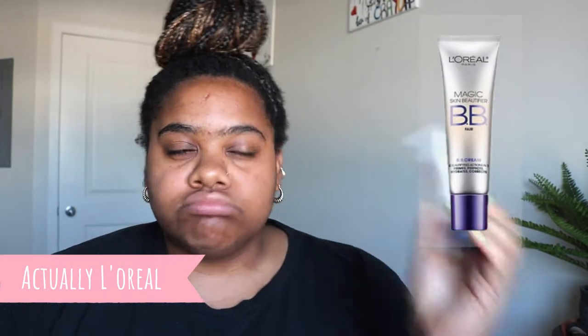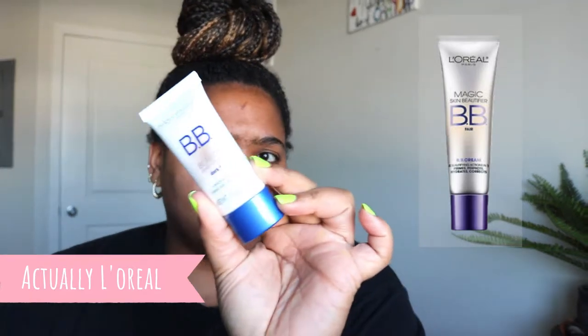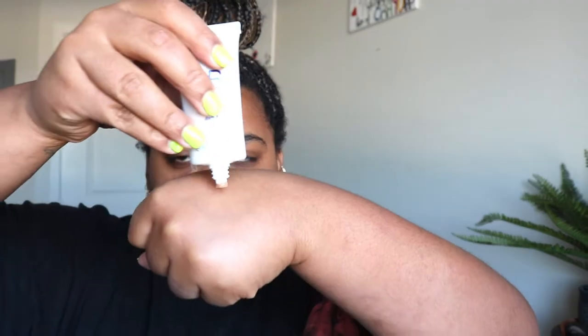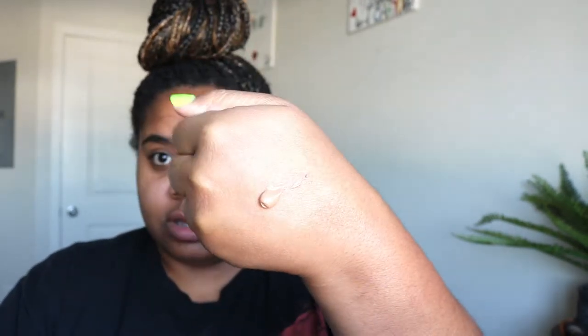All right, so they didn't have any primer, so that's what I purchased the BB cream for. If you've ever purchased the Maybelline BB cream, I believe, they have one that looks very similar to this, packaging and everything. So when I saw this, I was like, hopefully it acts as a primer. And I'm gonna show you guys the color, which, just off the bat, matches me kind of well.